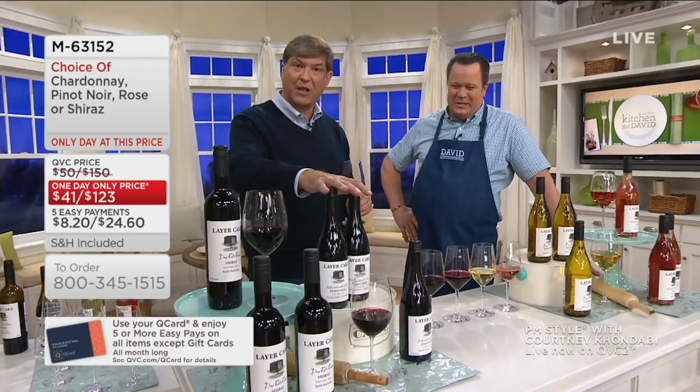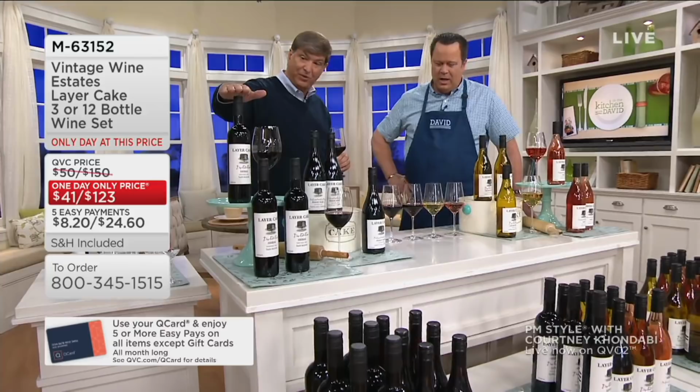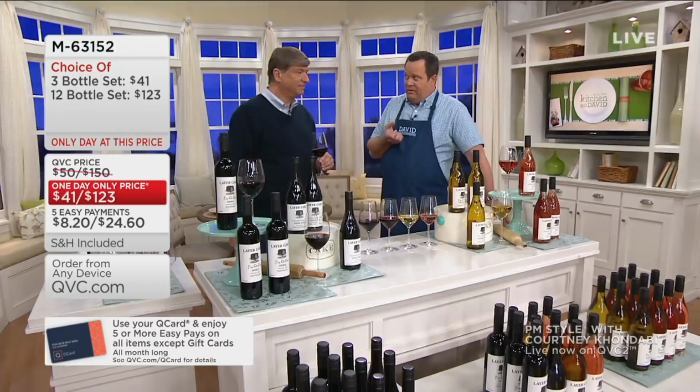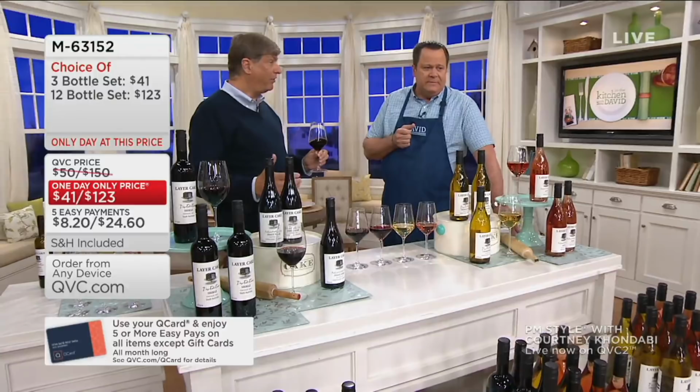I failed to mention, this is a reserve, as is the Chardonnay, a reserve wine. What does that mean when it's a reserve wine? Well, that's when the winemaker declares what's their very best. It's something they only put on when the wine is really special. And we've got two reserve wines in the set. They hold back that reserve, right? Yes. And they only hold that back for special customers, special friends. Like all of us. Exactly. So we're thrilled about that.